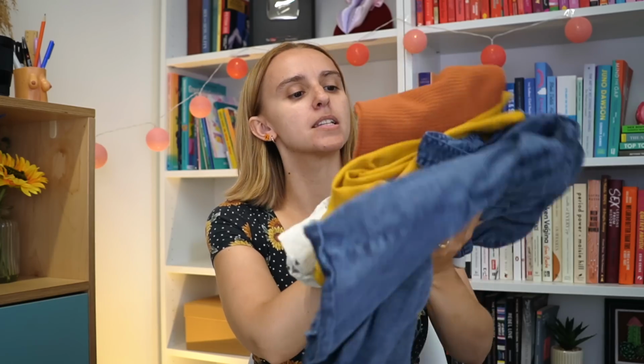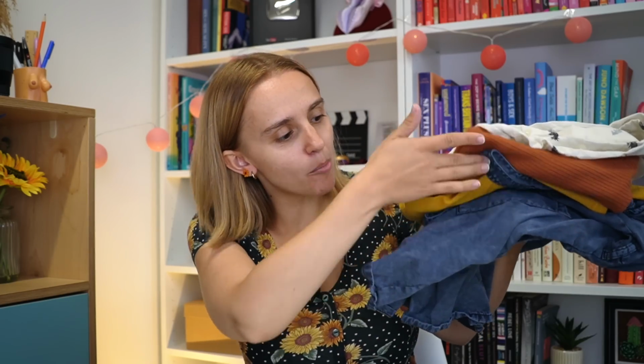Probably one of the most exciting purchases is this bunch of clothes, because if I remember correctly, I got all of these from the same person on Depop or Vinted, I can't remember which. As you can probably see, you're like, oh my God, Hannah, it's your colors. And I'm like, yes, it is. So this other person clearly had a very similar style to me. So let's go through them.